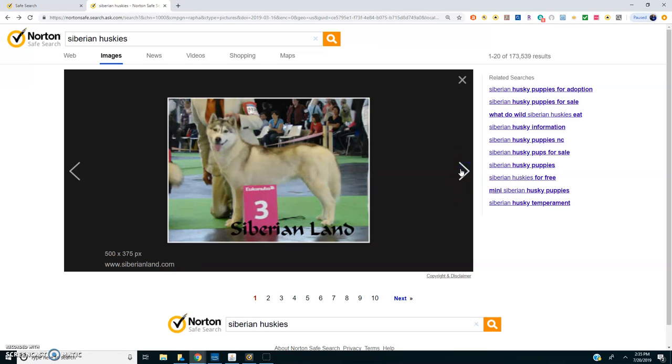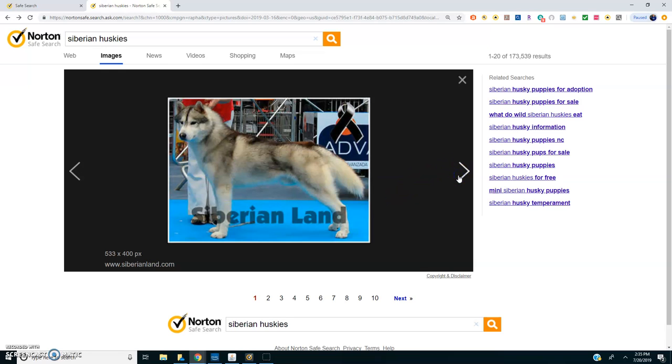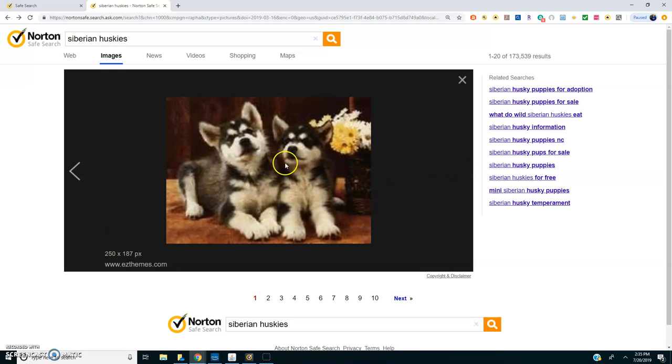That's not a Siberian husky. They're so cute. Oh, they're so cute. Oh, I wish I had one. I wish I had a Siberian Husky.